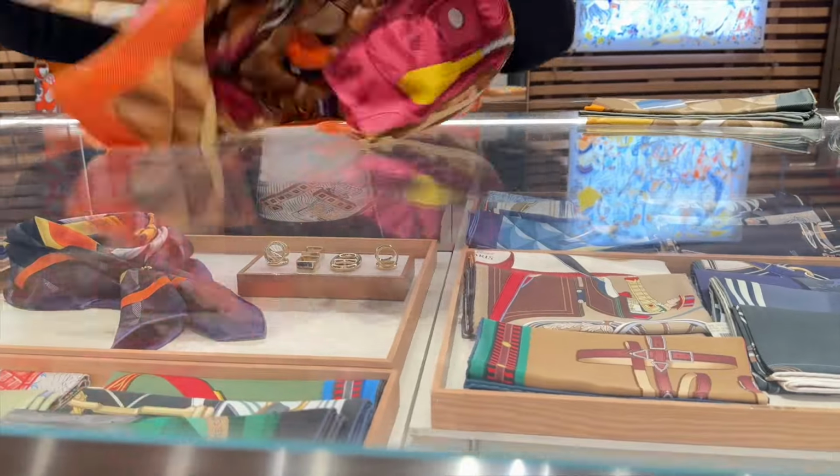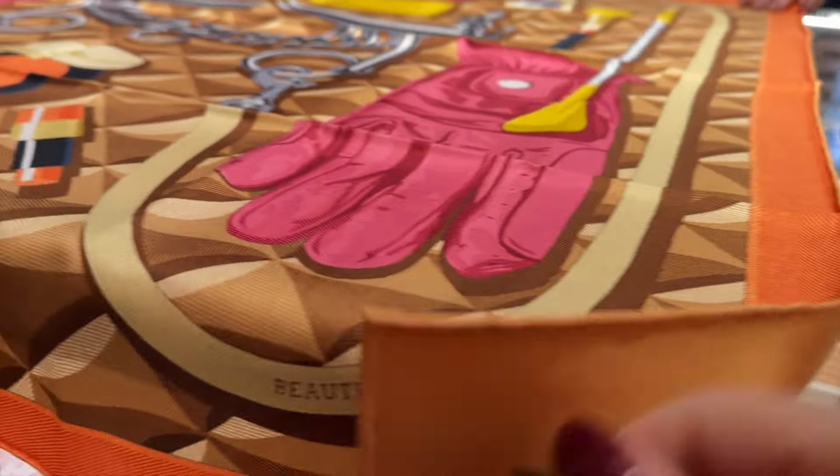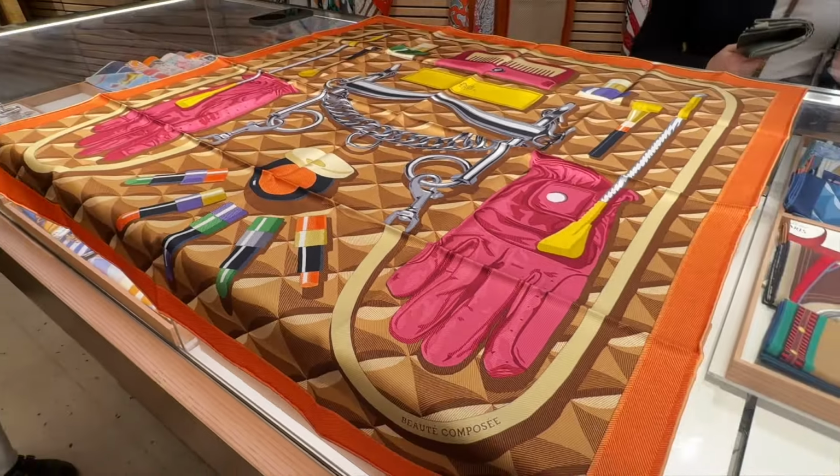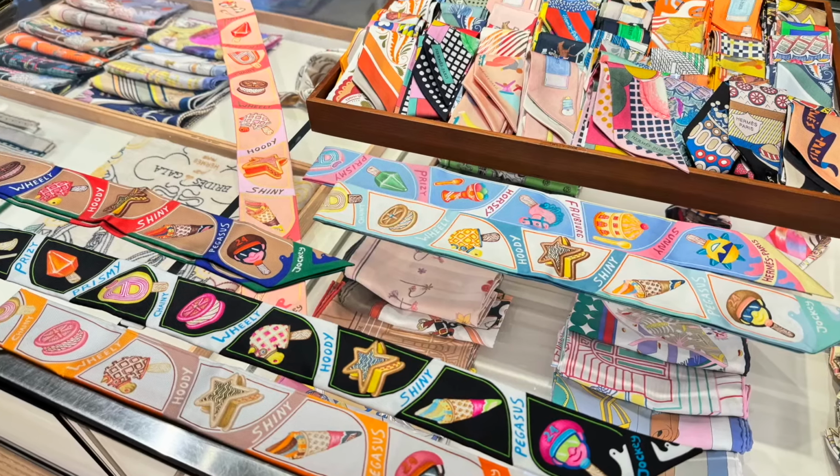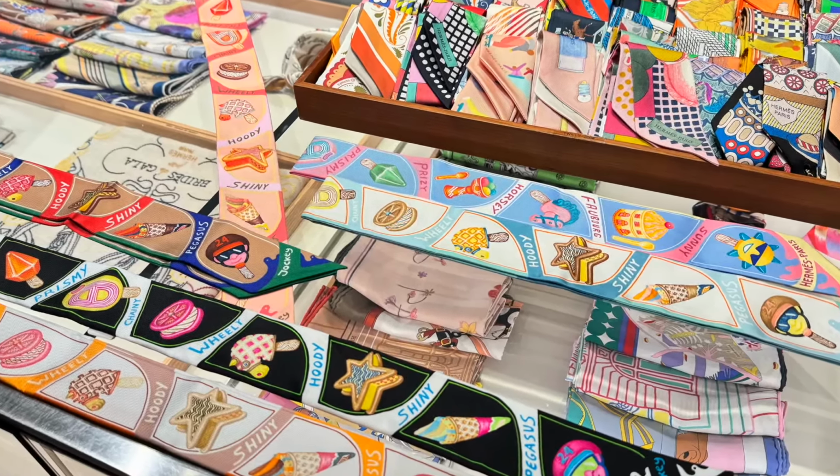Here you can see some of the colorful designs of the season. I always immediately ask if they have something with cats, which of course they did, they usually do. And I adored these little twillies with the sweet little ice cream motifs.